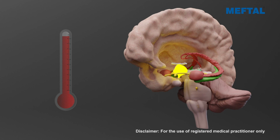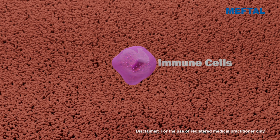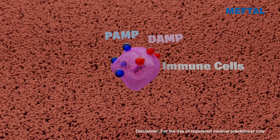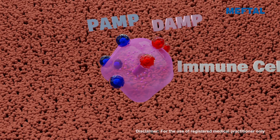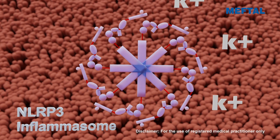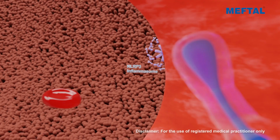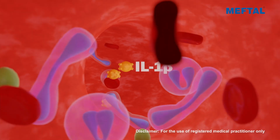Now let's delve deep into the pathogenesis of fever. During an infection, the immune cells come in contact with pathogen-associated molecular patterns, PAMPs, and damage-associated molecular patterns, DAMPs, and sense danger. This releases signals that trigger chloride influx and potassium efflux, activating a multi-protein complex called NLRP3 inflammasome. The activated NLRP3 inflammasome releases pyrogenic cytokine IL-1 beta.